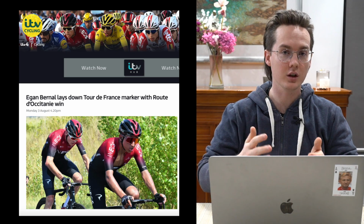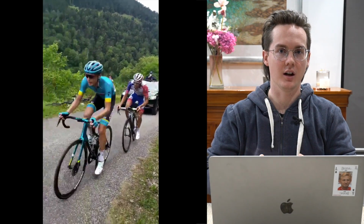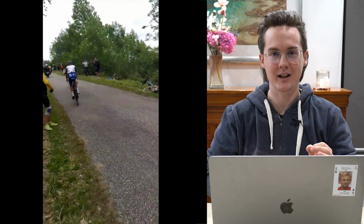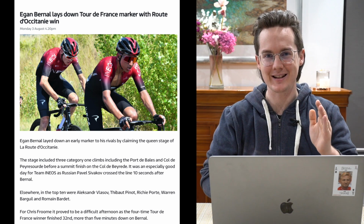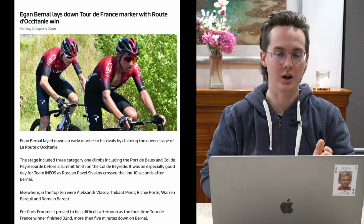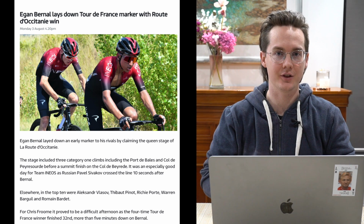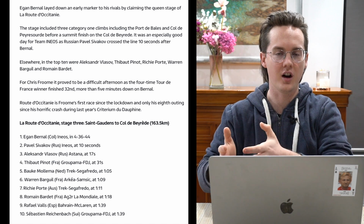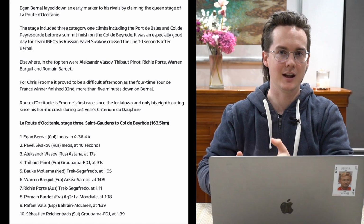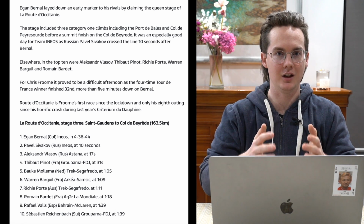You may or may not have seen the Queen's stage in La Route d'Occitanie last night, where Egan Bernal claimed the stage victory, went into the general classification lead, putting 10 seconds into teammate the Russian Pavel Sivakov and 17 seconds ahead of another Russian, Aleksandr Vlasov. But the big news is the fact that Egan Bernal finished 5 minutes and 5 seconds ahead of teammate Chris Froome in one of the first real mountain tests for INEOS this season.